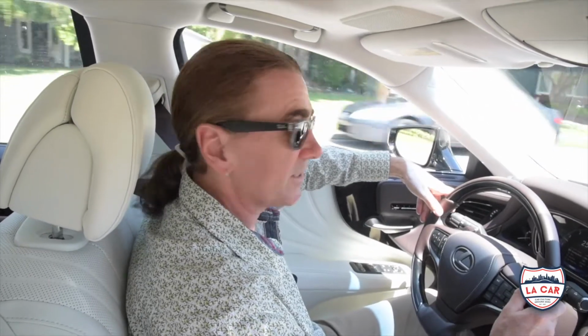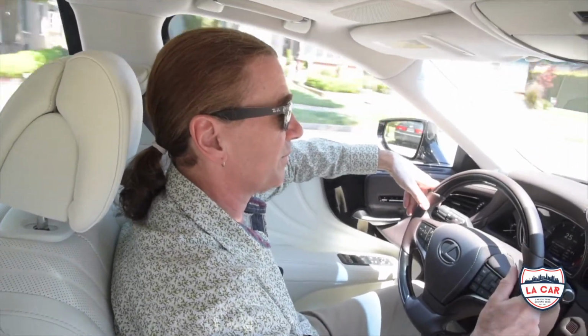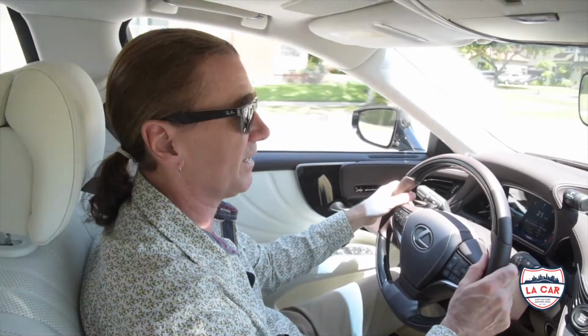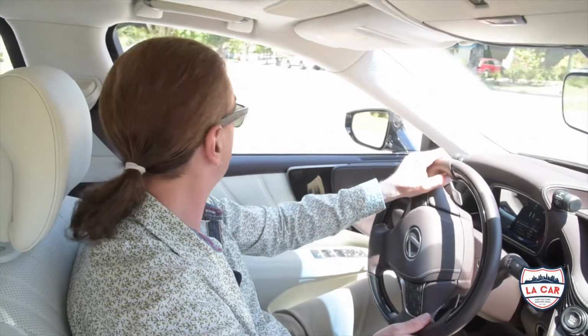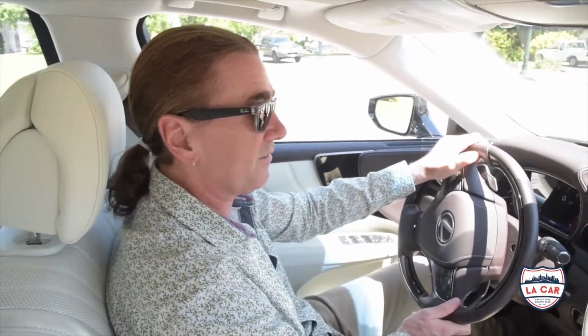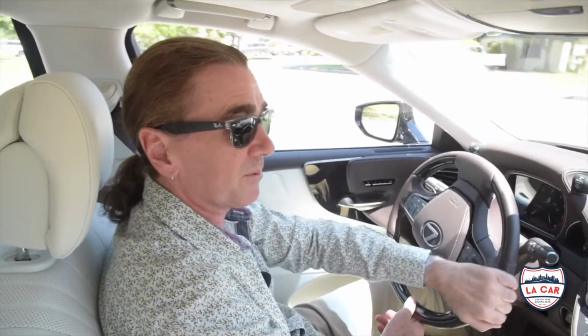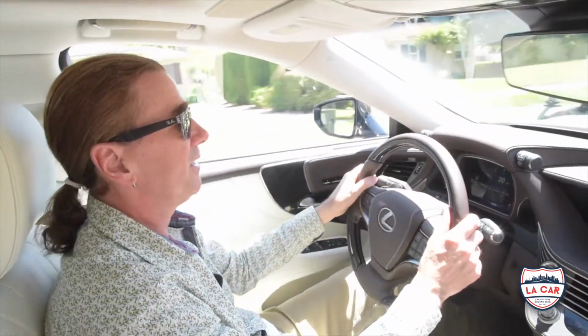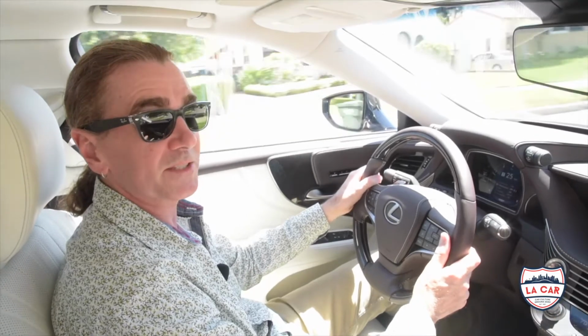Like other Lexus luxury vehicles, this has different drive modes. Eco seems to be the gas saver. It also cuts the functions of the climate control, so maybe not the best choice for California. Normal is what it defaults to. That little beep told me somebody was coming on my left. Normal is what it defaults to, and then there's a Sport and a Sport Plus mode.